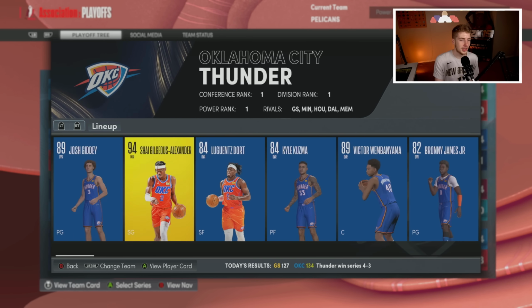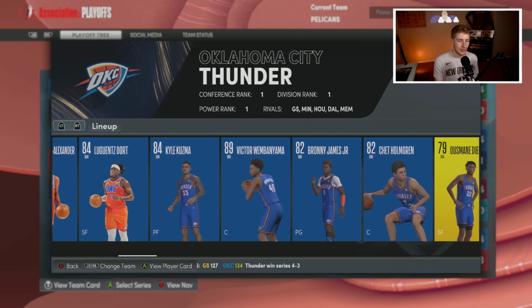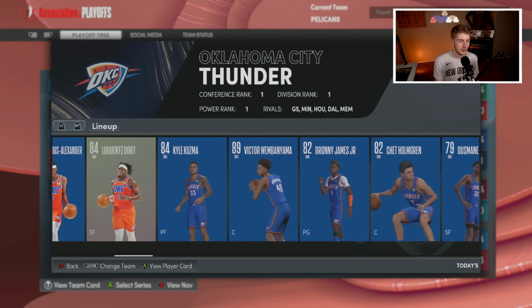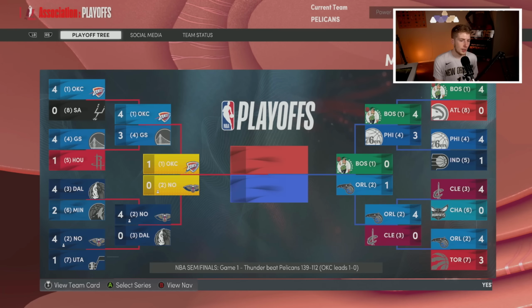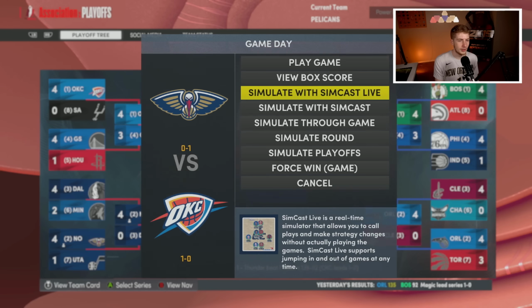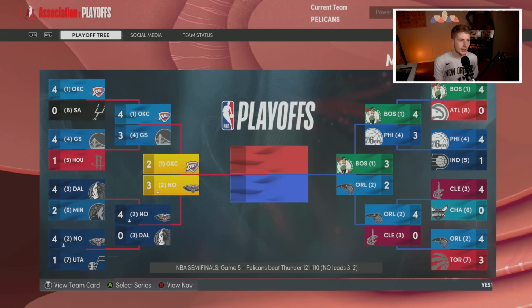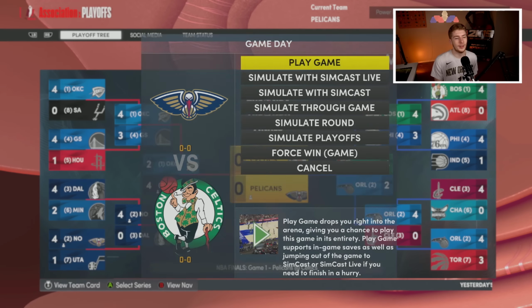But now we get the Thunder. We have Josh Giddey, Wembanyama. They still have Chet Holmgren, who hasn't developed very much in this file at all. He's still an 82, which is kind of weird to me. Game 1, we're down 1-0. Okay, not a good start. Game 2, we even it up, though. Game 3, we're down 2-1. Let's not go down 3-1. Okay, can we win game 5? Yes, we can. Can we beat them in 6? Yes, we can. We're in the NBA Finals.